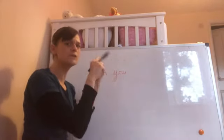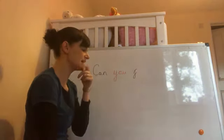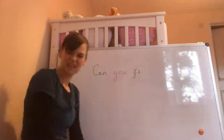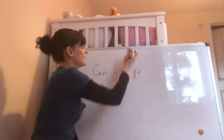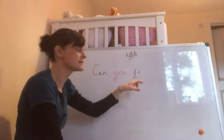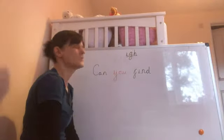Find. It's got 4 sounds in it. Find. So it starts with an i. Now, I know this is a little bit of a weird one, because in this word that i sound is written with just an i. It's using its name rather than its sound. Now, you might know a different way of writing that sound, and I know some of you have learnt it. Remember, as long as you're using your sounds, it doesn't matter if those words aren't quite written right. So make sure you're using your sounds to help you. Can you find?